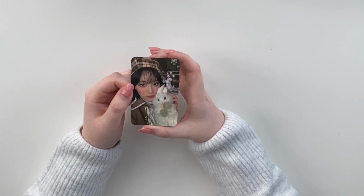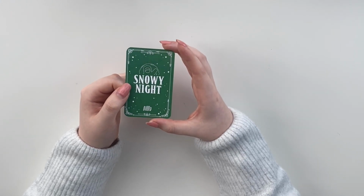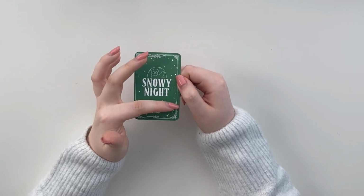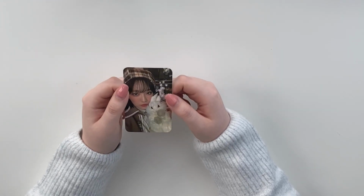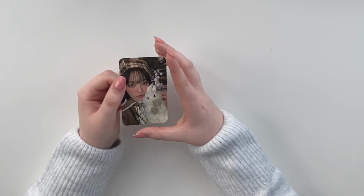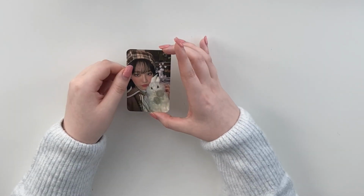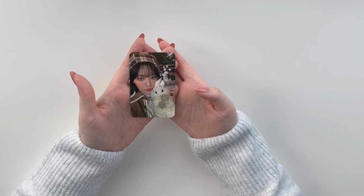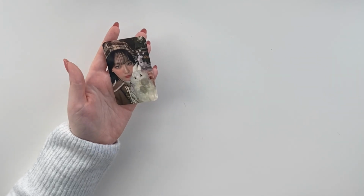And yeah, so I have this really cute Snowy Night card. I love that these cards are hollow. They're not the best quality cards, and the back gets printed really weird on a lot of them, but these cards are so cute. I'm so happy that I finally finished my Snowy Night set yesterday. Yes, this is my pick for billlie and Suah. Now we are onto my 3 members of Twice.